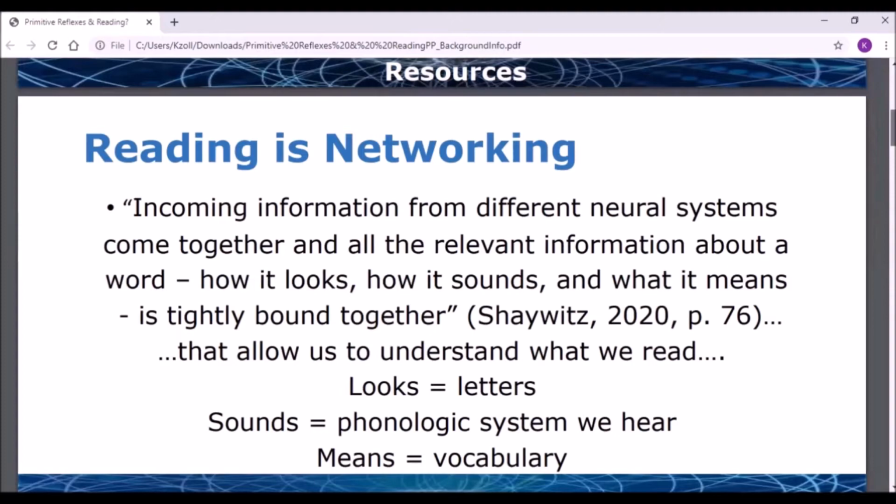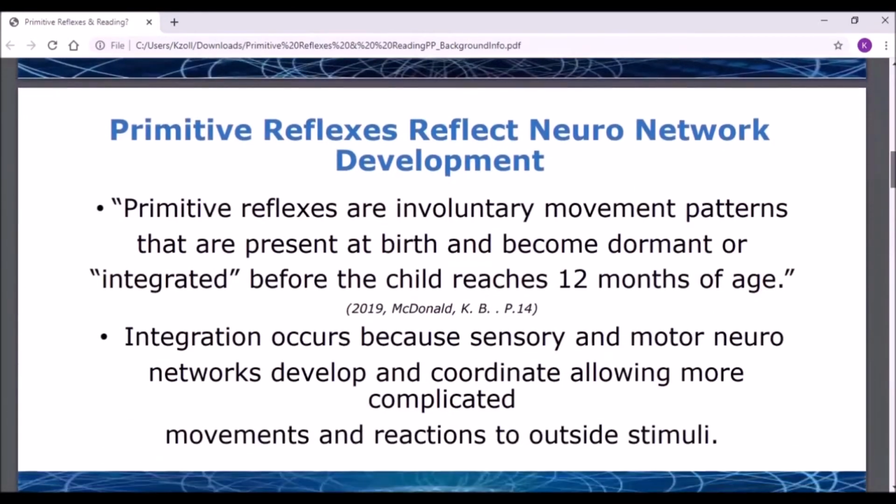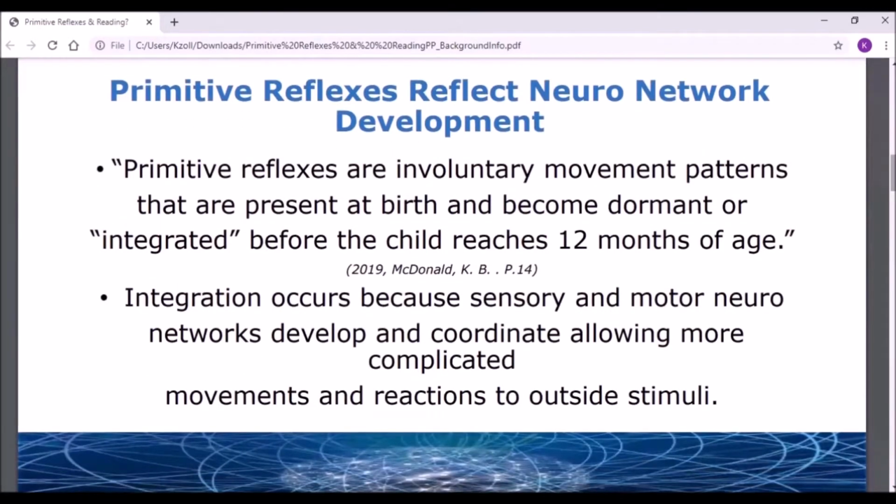Well, let's talk a little bit about what primitive reflexes are. Primitive reflexes reflect a neural network development in our brain. Primitive reflexes are involuntary movement patterns that are present at birth, and they become dormant, or what we say integrated, before the child reaches 12 months of age.